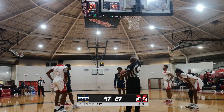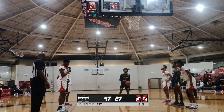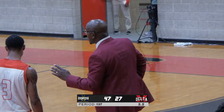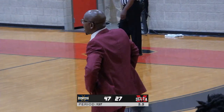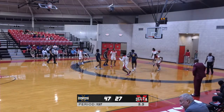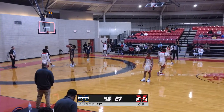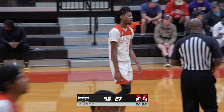3 shots here. John Davis knocks down the first one. Davis missing that second one. Third one's going to fall. 48-27 now, Mississippi Gulf Coast. Had to be a quick shot here from the Trojans. Pulling up a few feet outside of the three-point line, almost falls, and that's going to do it for the first half. Trojans trailing 21 going into the half.